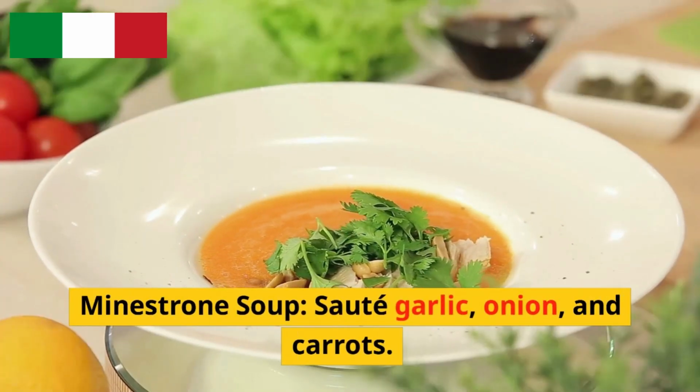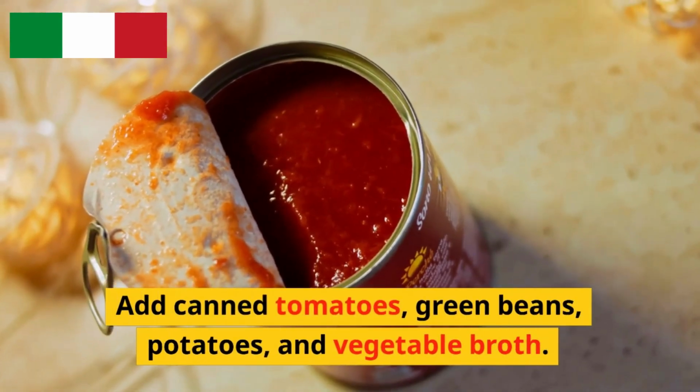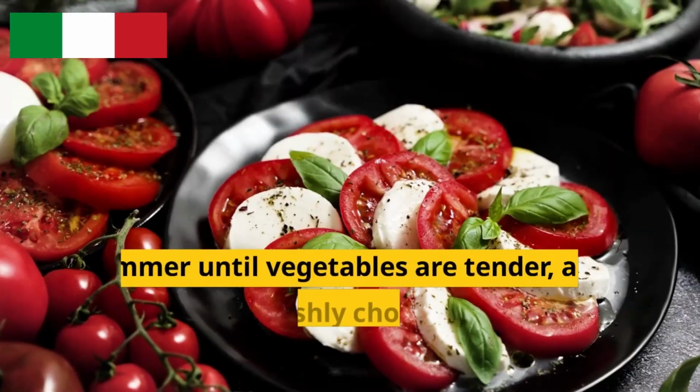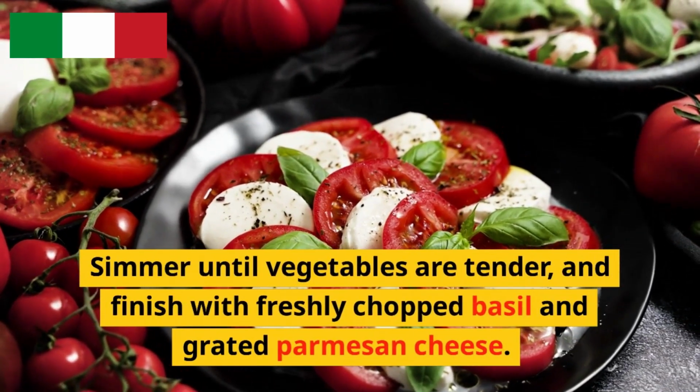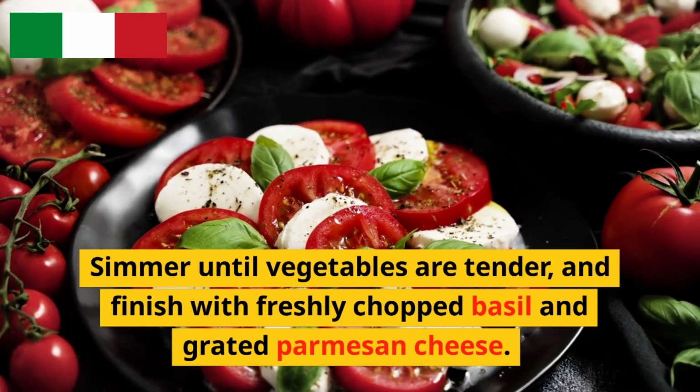Minestrone soup: sauté garlic, onion, and carrots. Add canned tomatoes, green beans, potatoes, and vegetable broth. Simmer until vegetables are tender, and finish with freshly chopped basil and grated Parmesan cheese.